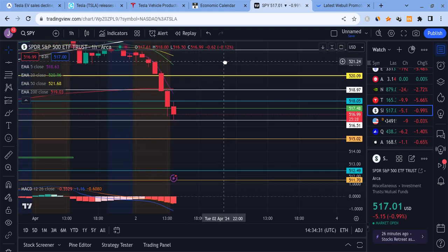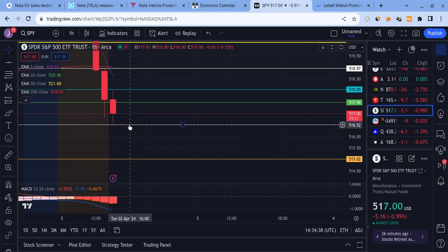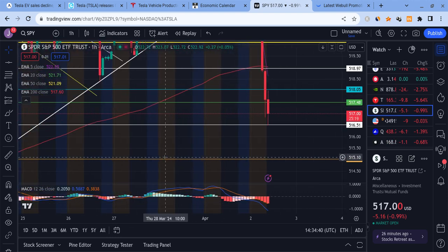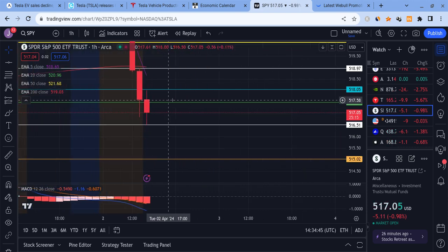How is SPY looking in terms of levels? The overall trend is bearish, obviously, but look at this 516.5 area. That's going to be our key support. If we lose this, 515 is coming next, and we could even see a bigger decline. For resistance, we have key resistance right now at 517.5 to 518.